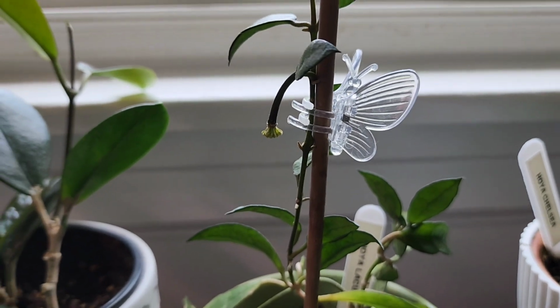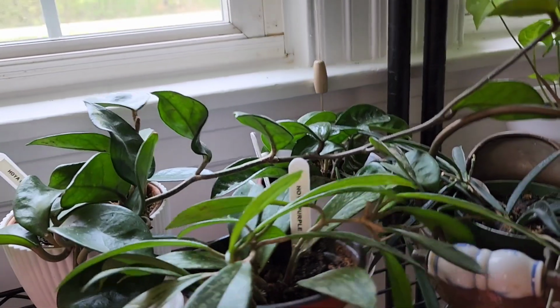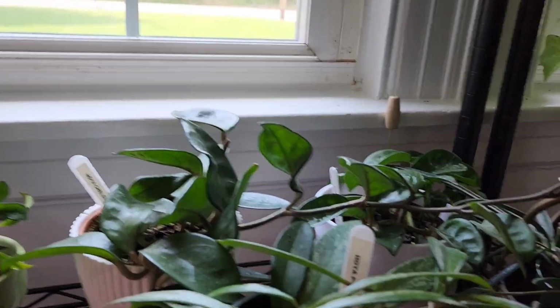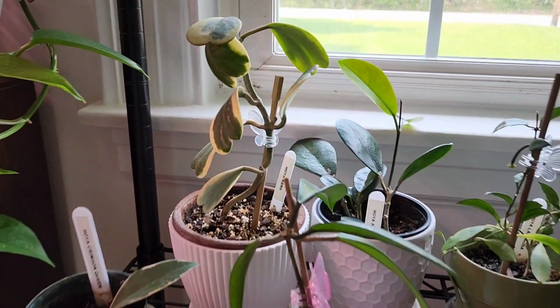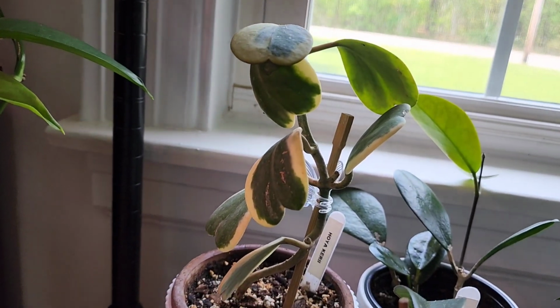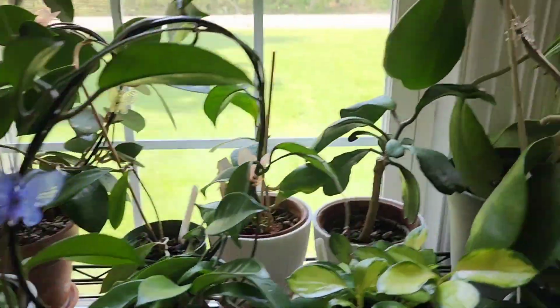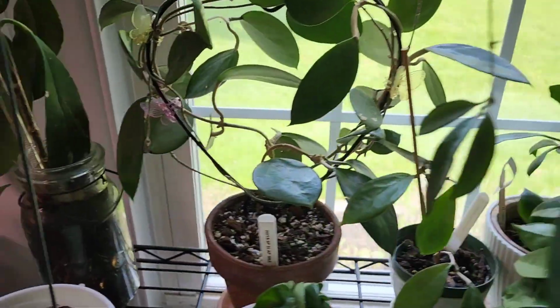That one flowers constantly. So I've been checking all of my other Hoyas, my Splash and my Shepherdii and my Chelsea, my Crinkle 8, my beautiful variegated Hoya Kerrii. I don't see any other peduncles. I do have a lot of Hoyas. Boy, I've been on the lookout, believe me.